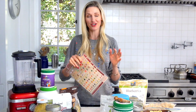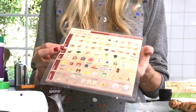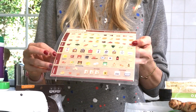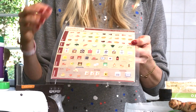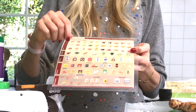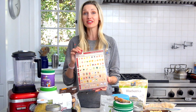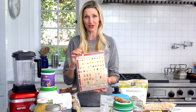This smoothie project chart is something that I created last year. It's a great way to see all the different fruits, vegetables, dairy, extras, and proteins so that you can hand it to your kids or even for yourself to map it all out, pick the foods that you want in your smoothie, and make a combination that is not only delicious but also totally nutritious.